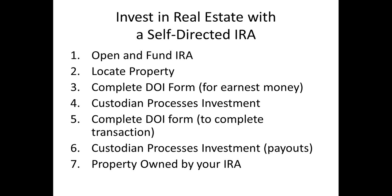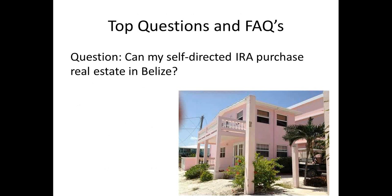Now, if you were to go to your custodian right now and request that they help you buy a property in Belize, it would be safe to say that they probably aren't familiar with it. They would probably recommend that you not do it simply because they're not familiar with offshore investments. However, there are a lot of custodians in the United States that specialize in this type of purchase. For example, we use a company out of Ohio called Equity Trust, and I can put you in contact with our good contact there, John Bowen. He's an excellent custodian, and he's helped several of our clients transfer their IRAs into an Equity Trust IRA and purchase real estate down here.